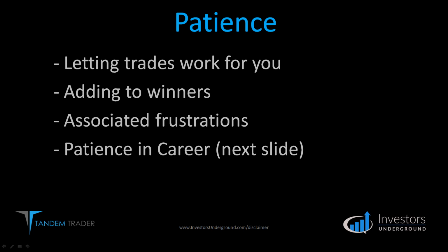And then Cam's going to get into this, but it's just patience in your career. It's not easy. It's not going to happen overnight. And there's a lot of people that fail at this. You need to focus on the big picture. And Cam, you can go ahead and take it away from here.